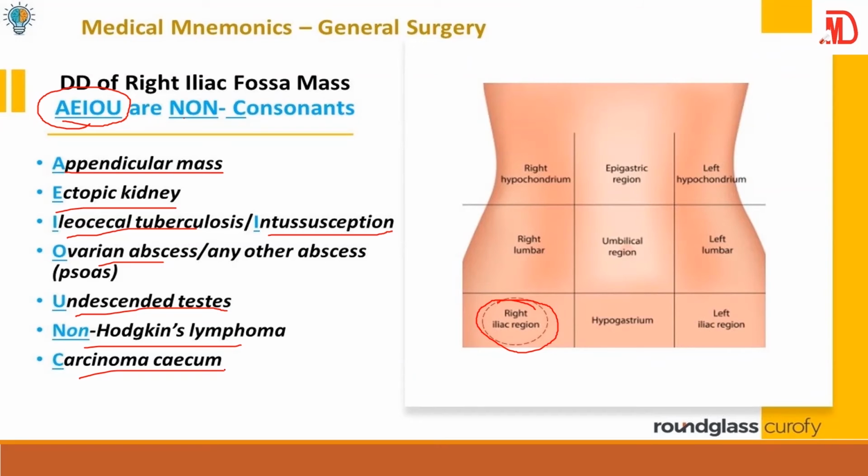In other sessions, I will show you every single area and which organs are there, so that anytime they tell you somebody's having a right hypochondriac pain, you know what to look out for. A right lumbar pain, you know what to look out for. Good. So at another time, I shall discuss all of those things with you, but I want to stay in context. So let's move on. All right.